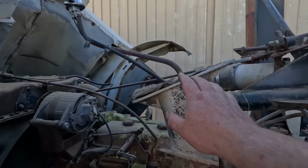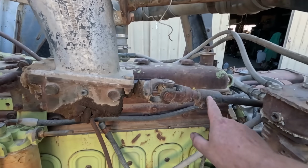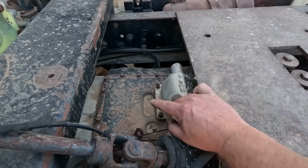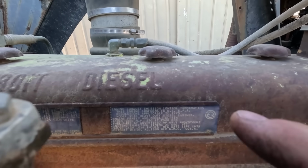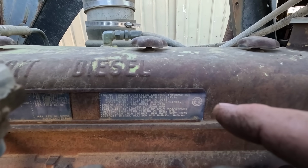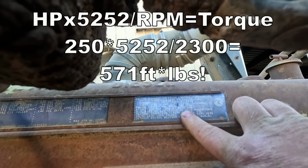The shift lever right there goes in here, and that comes out the bottom to a U-jointed shaft. There's where the shift linkage comes out into the transmission, which is a pretty substantial unit. I can read the plate there. It's a 1975 engine, 250 horsepower at 2300 RPM.